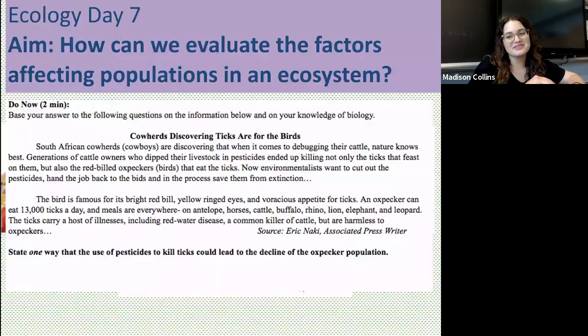Welcome back. This is day 7 of Ecology, and today we're going to be continuing to talk about how we can evaluate the factors affecting populations in an ecosystem. But before we get to that, we've got a do now question. So we're going to read through this passage together and then use that information to answer the question that follows.